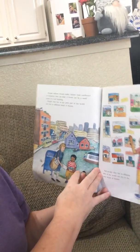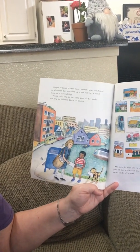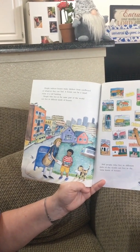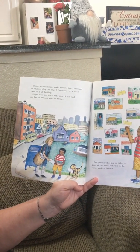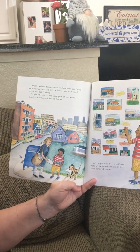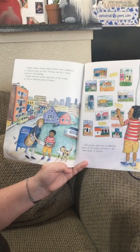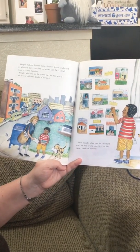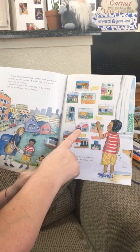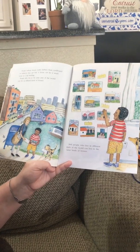People without houses make shelters from cardboard or whatever they can find. A house can be a small room or a tall building. People who live in the same part of the world can live in different kinds of houses. And people who live in different parts of the world can live in the same kinds of houses. Look at all these different places and houses. And we know that so many languages happen too.